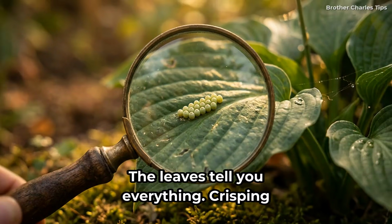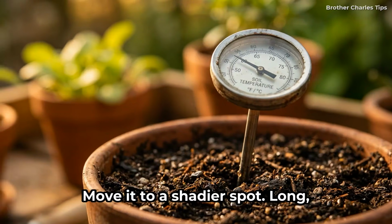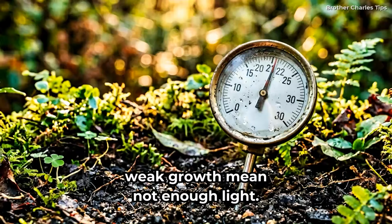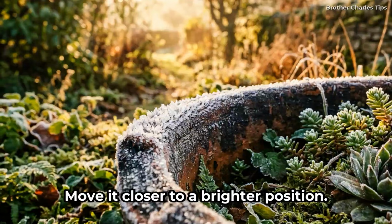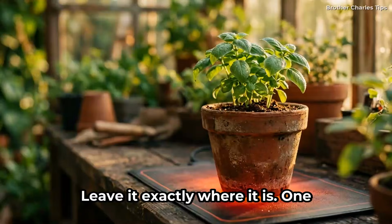The leaves tell you everything. Crisping or bleaching edges mean too much direct sun. Move it to a shadier spot. Long, thin stems stretching upward and slow, weak growth mean not enough light. Move it closer to a brighter position. Deep green, upright, full leaves, leave it exactly where it is.